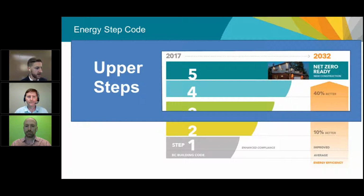Moving beyond these lower steps, we get to the upper steps. These are really our long-term targets. Once we've built capacity in the industry through the lower steps, we need to work with innovators today, some of whom are building these net zero energy ready projects, as well as real opportunities for public sector leadership to overcome some of the cost and practical barriers to build these buildings required to achieve our climate leadership targets identified in the Climate Leadership Plan. And we'll hear from BC Housing regarding some of the initiatives underway to start identifying how we can lead the way and really build capacity in the industry for these long-term targets, not just the incremental changes in the lower steps.